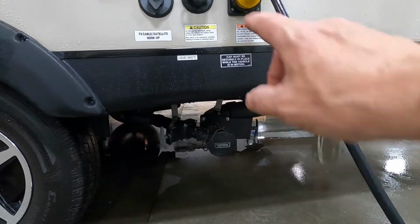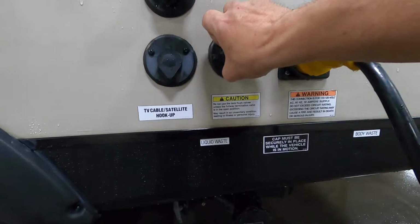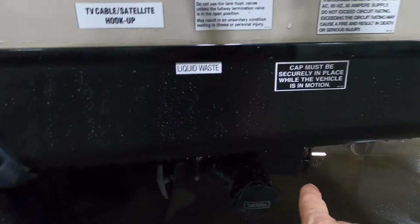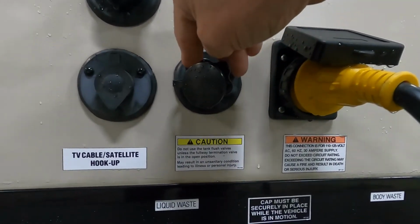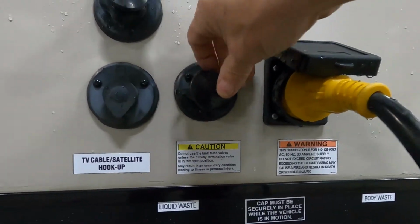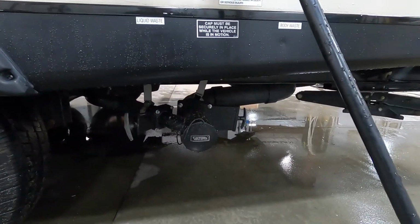Shows empty. I want you to leave that black handle open. Grab the hose at the dump station and hook up to this tank flush. Again, making sure that is in full open position. Hook up that hose, turn that on, and let that run for a good 5 minutes. It's going to wash all that nastiness out of your black tank. When you're done, remove that hose. Make sure all that black washout that you put in there has drained.